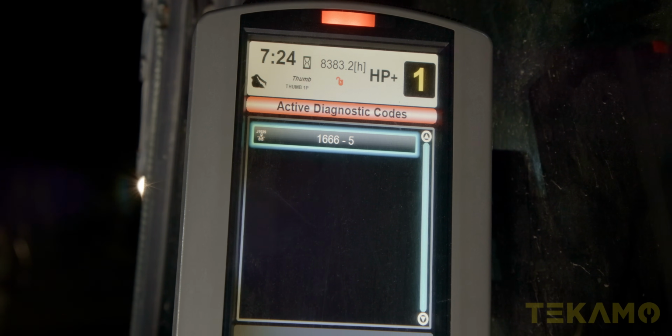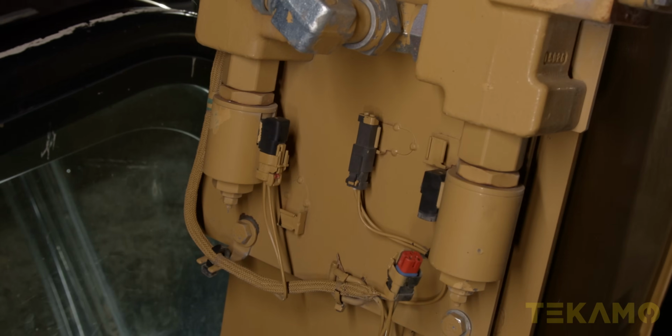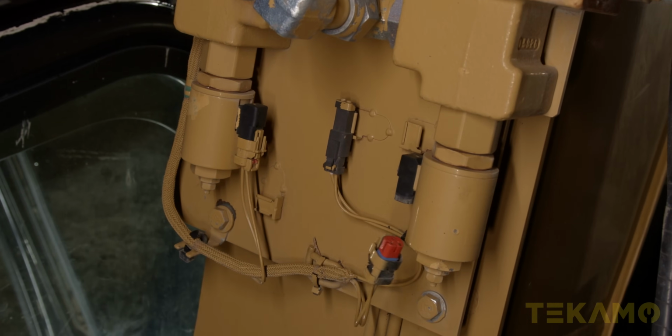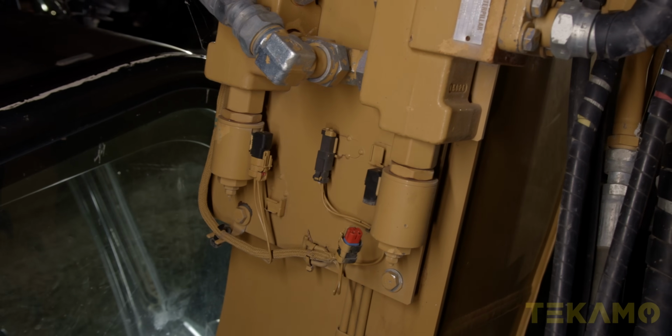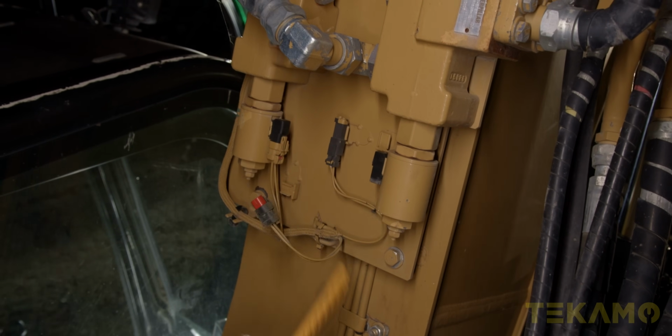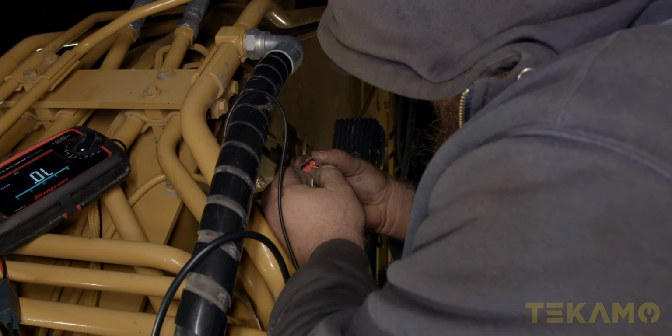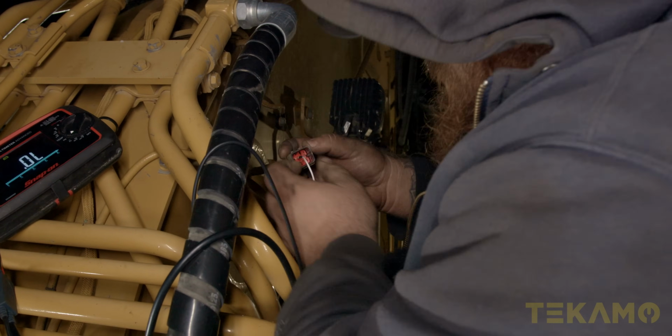Yeah. So what I'm doing, if I unplug this solenoid, I create a code. Right now, with this one unplugged, my code isn't changing. So now with my thought process, I either have a bad harness, which I doubt, or my solenoid is... yeah. I'm gonna have to pin this out, make sure our harness is good.